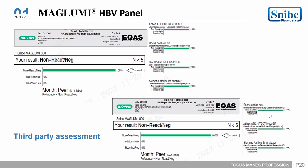They have Roche, which also gave a non-reactive result. This sample is also non-reactive. The participation is 19. The Abbott Architect number of participation is 16. The Siemens Atellica instrument has a participation number of 10. The number of participants is thus 10 for the hepatitis B core antibodies assay. So the different companies had different participation, including the SNIBE Maglumi hepatitis B panel.